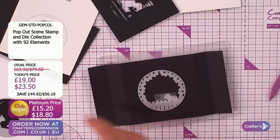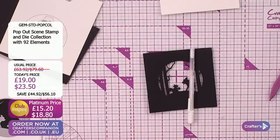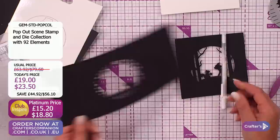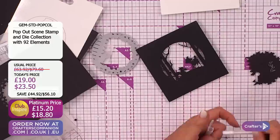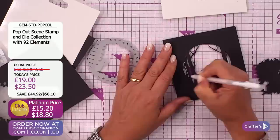Run that one through. Now you could just leave it at that point, but what I thought I would do is bring in a white gel pen, because I really do love using my white gel pen. And let's have a look at this one. So this should just lift off. Yeah, look at that. Oh yeah, isn't that gorgeous? So all I'm going to do now is grab a piece of this, make sure my pen, oh yeah, that's running nicely. Sometimes I find they just take a minute to warm up, and then I can just come down here and put a little bit of a shadow.